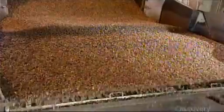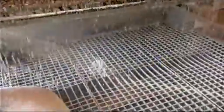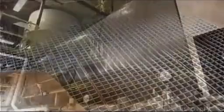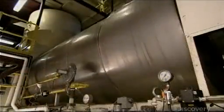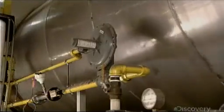A conveyor belt moves them through a cleaning system, a series of sieves which screen out twigs, stones, and other debris. Next stop is a micronizer, a revolving drum which heats the cocoa beans to loosen their shells.